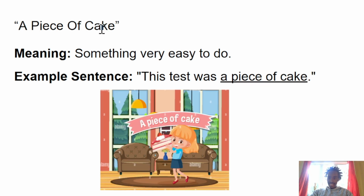A piece of cake is the second idiom. Piece of cake means something very easy to do. It's very easy. A piece of cake is sweet. It tastes good. It's enjoyable. It's not stressful. It's a piece of cake.